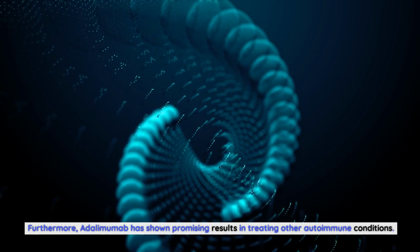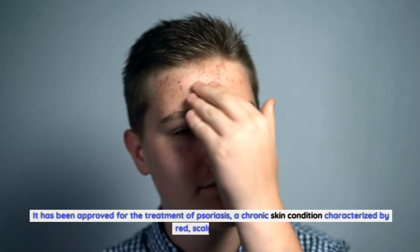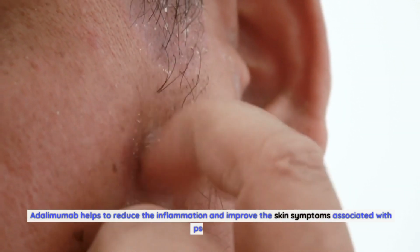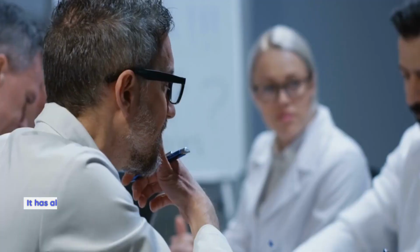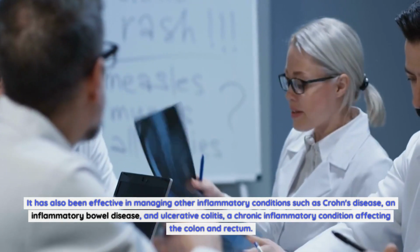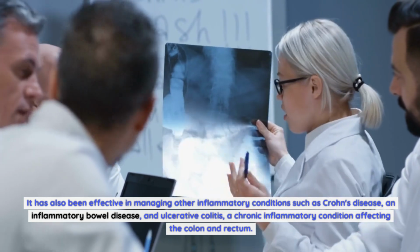Furthermore, Adalimumab has shown promising results in treating other autoimmune conditions. It has been approved for the treatment of psoriasis, a chronic skin condition characterized by red, scaly patches. Adalimumab helps to reduce the inflammation and improve the skin symptoms associated with psoriasis. It has also been effective in managing other inflammatory conditions such as Crohn's disease, an inflammatory bowel disease, and ulcerative colitis, a chronic inflammatory condition affecting the colon and rectum.